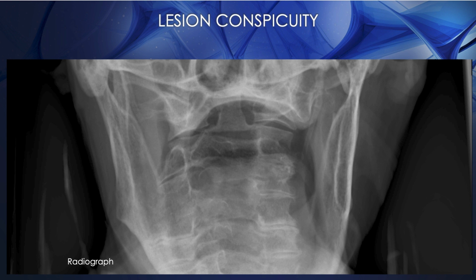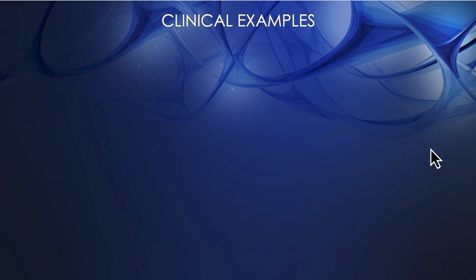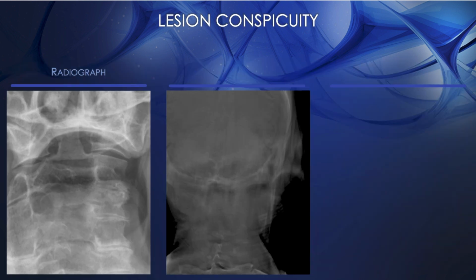This is an open mouth radiograph of the cervical spine in a patient with trauma. And when I look at C1 and C2, I don't see any clear abnormality. I see a lucency going across the dens, but it looks like it's probably caused by soft tissue. I would have called this normal. But let's look at what the tomosynthesis shows. Okay, so we have the radiograph here on the left. Here is a tomosynthesis series performed in the same plane.